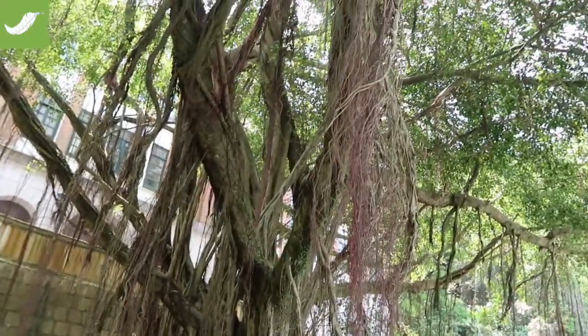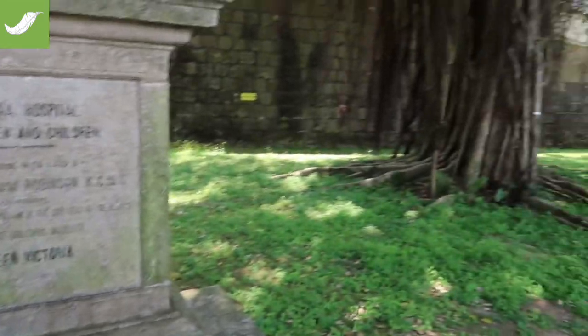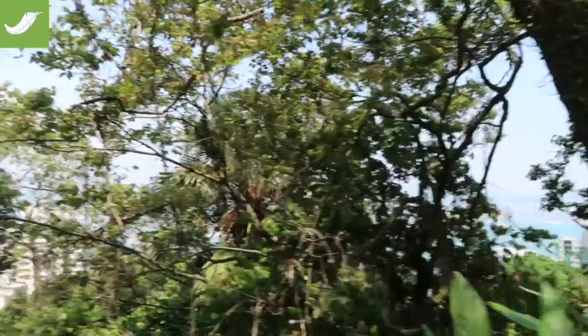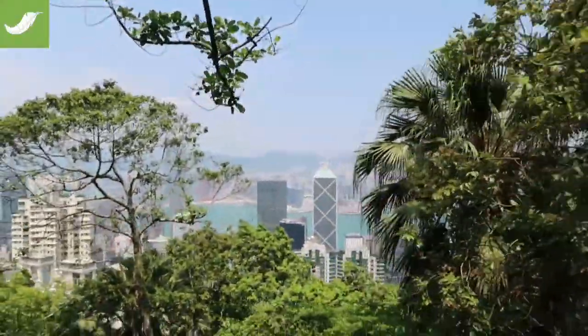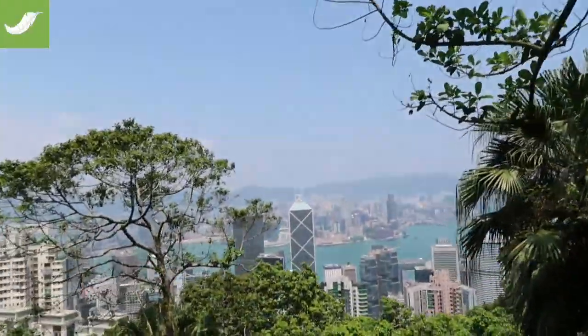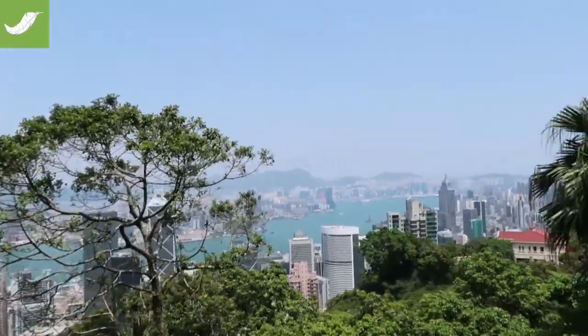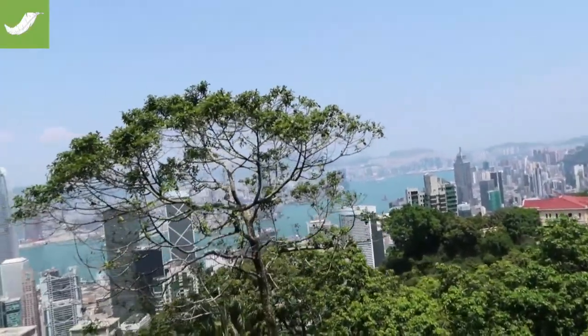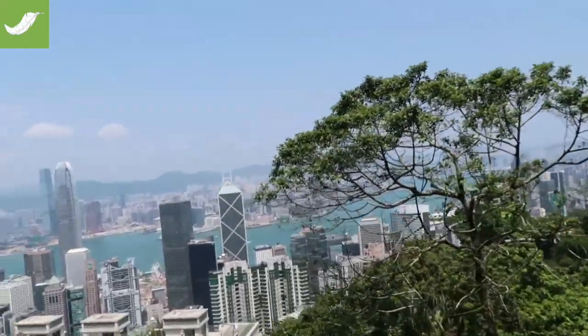So where is the actual peak lookout? Let's have a look at the view. Great views, quiet. It'd take you a long time to get to work though. Not a problem if you have a car. Yeah, if you have a car. I mean, driving down would be fine, but then you gotta drive back up every night after work.